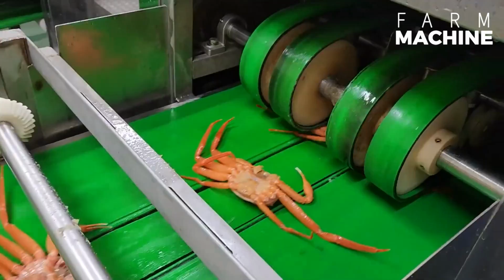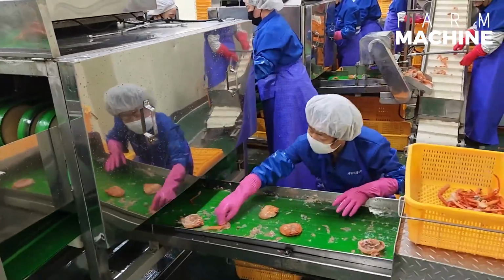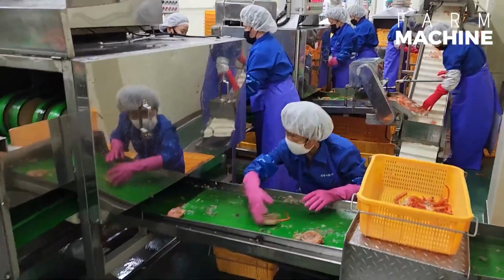Next, specialized sorting machines come into play. These machines efficiently separate the crab legs and claws from the body, streamlining the processing line.